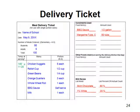A delivery ticket is used when food is sent to another location. The delivery ticket serves as a way to document meal pattern requirements and serving sizes to the site that will be serving the food, and also serves as a document for time temperature control for items that are potentially hazardous. When food is sent to another location, a delivery ticket is sent along with the order.